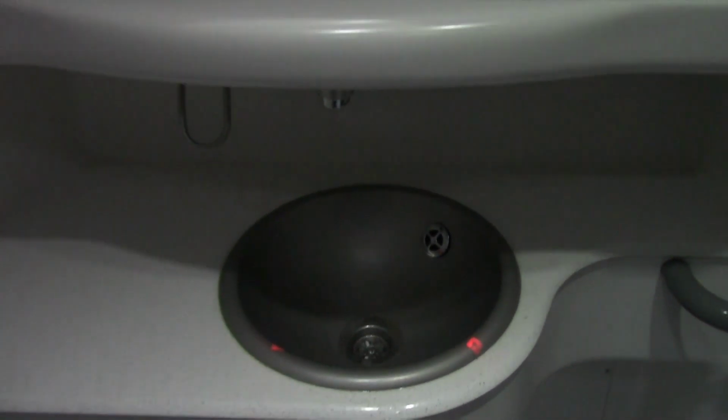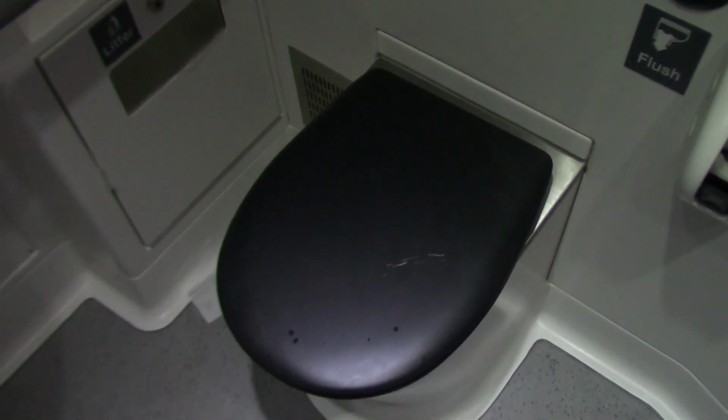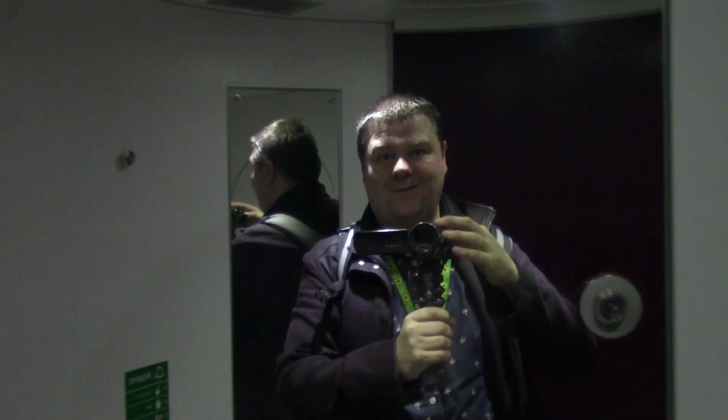We're now going to do a quick toilet tour of this Class 730 electric multiple unit. And to be honest, right here, you've got your sink with your soap, water and dryer. Just right here is your baby changing facilities. And just below the baby changing facilities is the toilet. And it's also got a couple of mirrors as well. One here, which is just above the soap, water and dryer. And there's also another mirror just right here.